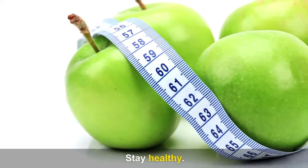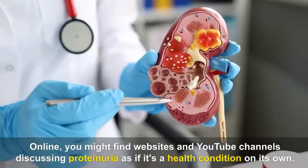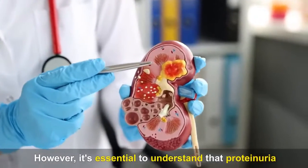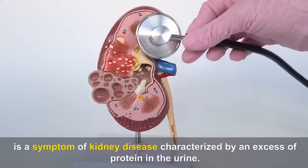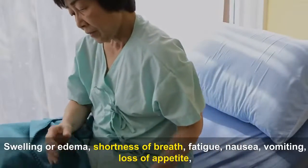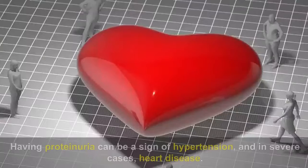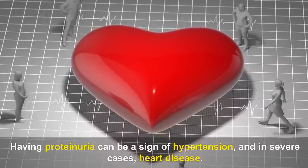Online, you might find websites and YouTube channels discussing proteinuria as if it's a health condition on its own. However, it's essential to understand that proteinuria is a symptom of kidney disease characterized by an excess of protein in the urine. One may experience more frequent bathroom trips and foamy or bubbly urine, swelling or edema, shortness of breath, fatigue, nausea, vomiting, loss of appetite, nighttime muscle cramps, and puffy eyes can also occur. Having proteinuria can be a sign of hypertension and, in severe cases, heart disease.